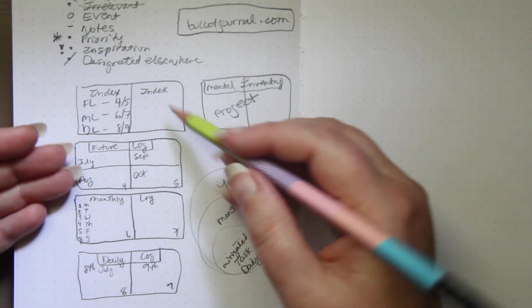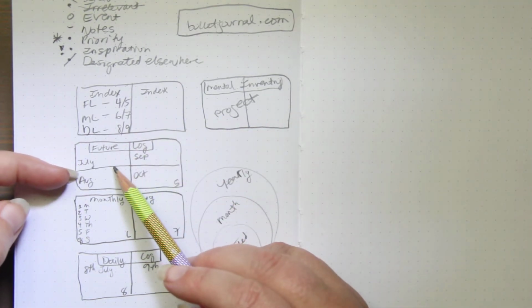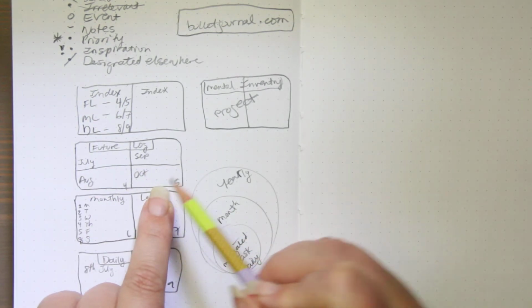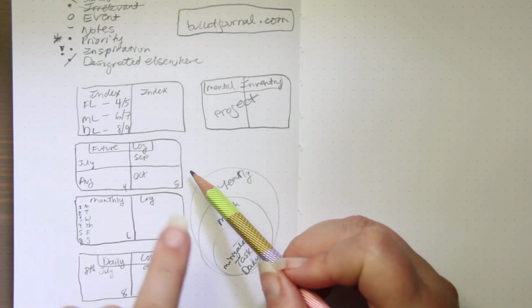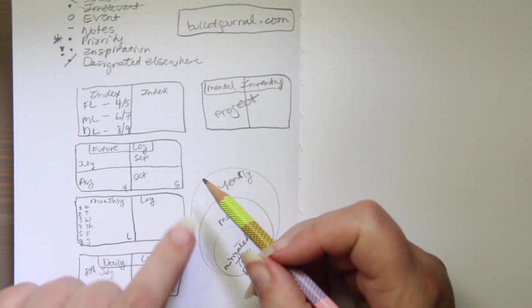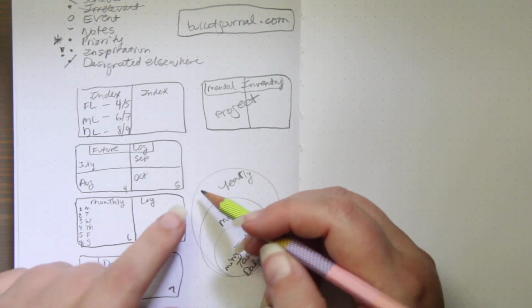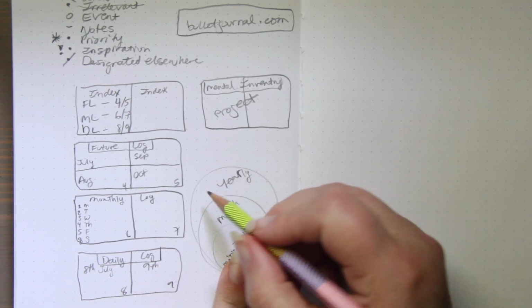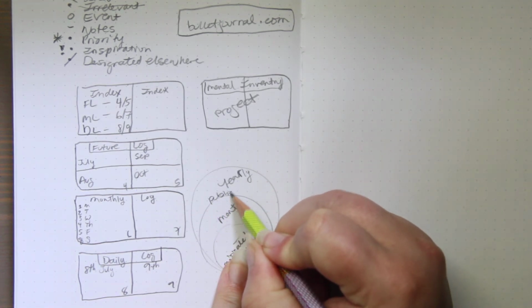If you're doing art and design and your future log, you're looking at it and you're like, I really want to publish a book. Let's say that's one of your long-term goals. I want to publish a children's book. I want to do a coloring book. I want to do some sort of publication for my Etsy shop. So figure out your long-term goal. Maybe you're publishing a book.